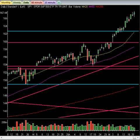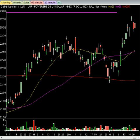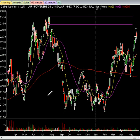Let's take a look. If we zoom out here, we can quickly see what the dollar is doing. Dollar is basically flat on the day. And again, the dollar here, you have resistance right up here. This continues to be resistance. And the dollar has pulled back just a little bit off of that high pivot from a couple days ago, but nonetheless, still a strong move up in the dollar in recent weeks.